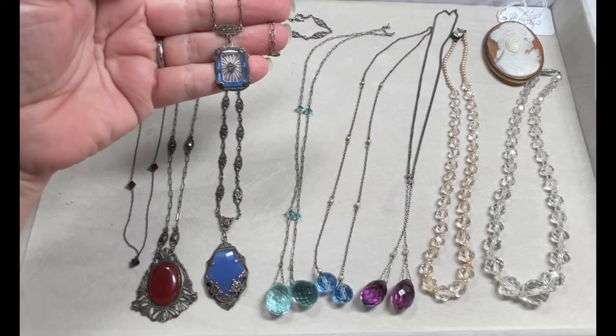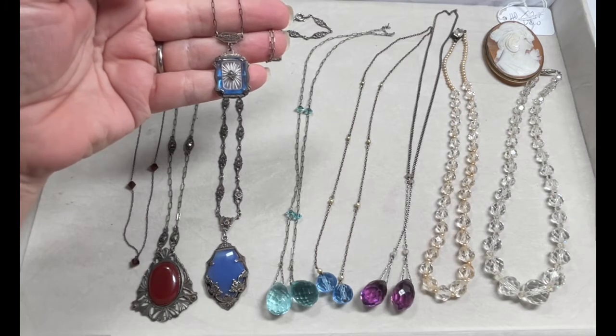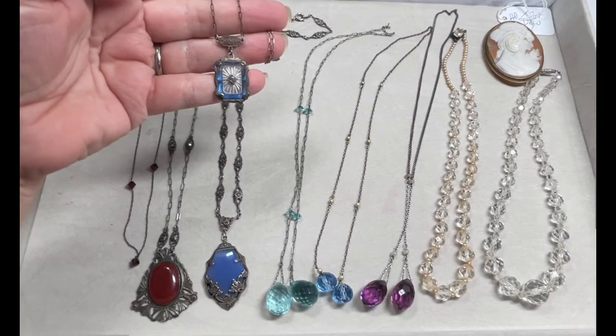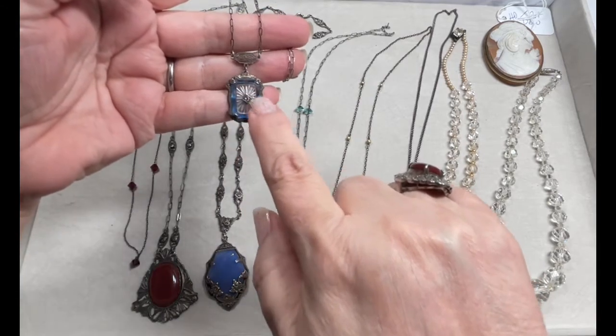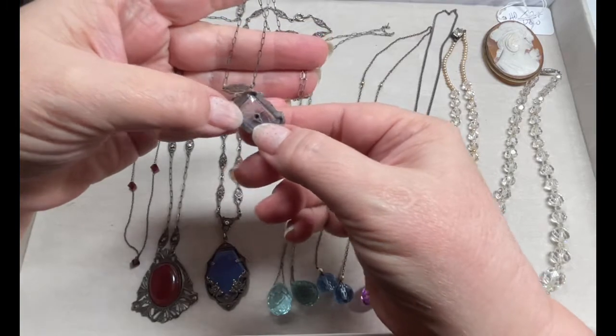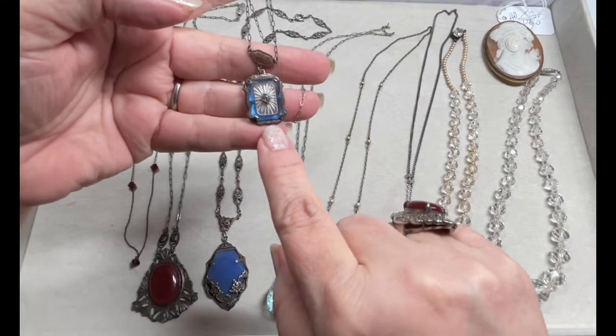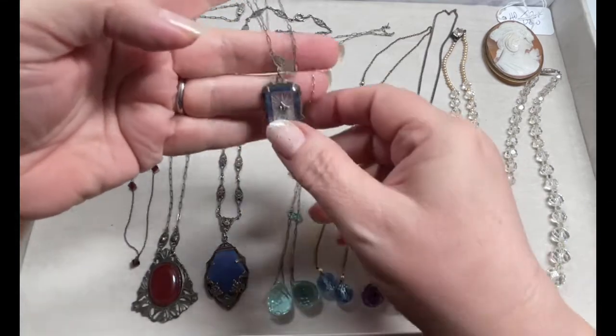But camphor glass means it's been treated with hydrofluoric acid, and it gives it that frosted look. And then they go in there and facet it or put a starburst on the back. But that is beautiful. That blue is gorgeous.